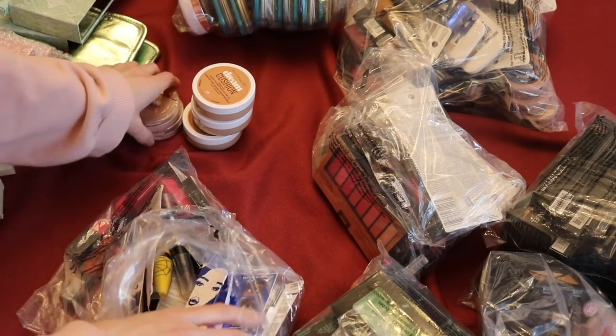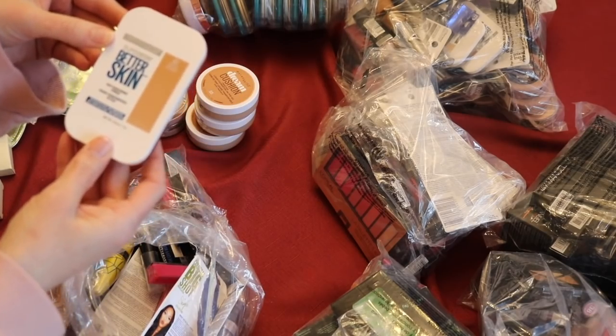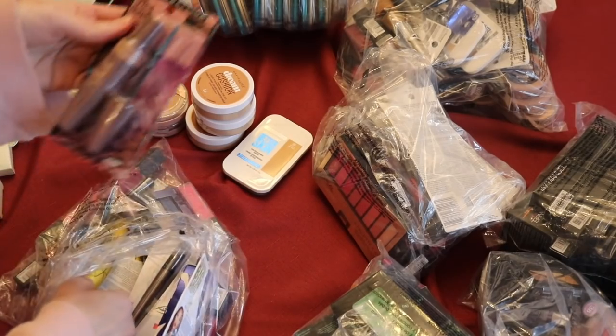Everything is brand new, by the way, so it is supposed to all come brand new. And then we have one of the Better Skin Compacts. This is in shade number 80. Just a single on that. Okay, we have a bunch of mascaras. None of them look the same to me.